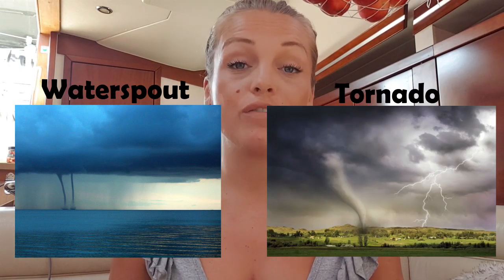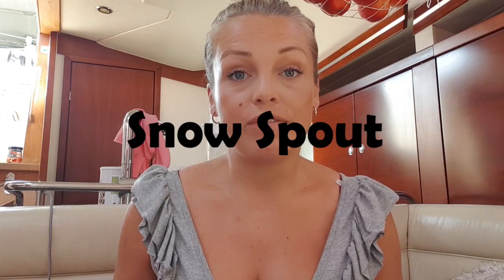So then I started looking at tornadoes, and I found out that the only difference between a tornado and a waterspout is that a waterspout is over water. It's basically a tornado over water, and a tornado only occurs over land. Now there are 3 types of waterspouts. One is a snow spout, which involves snow and ice, so we didn't have that.